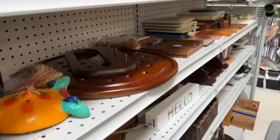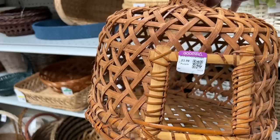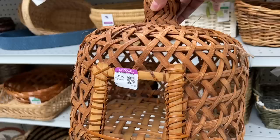I have recently been researching what to do to make sure all of my little birdies in my forest backyard have somewhere warm to go in the wintertime. And I came across these little hanging nests that you can put in your trees. I don't know if that's what this is or not, but I think I'm gonna go ahead and get it just in case I could make that work.